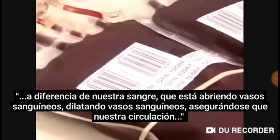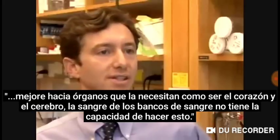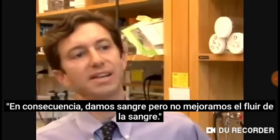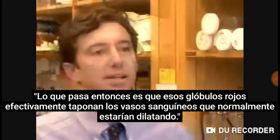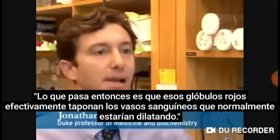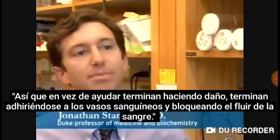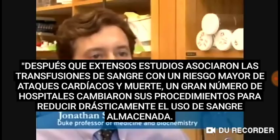Unlike our blood, which is opening blood vessels, dilating blood vessels, making sure that blood flow is improved to organs in need, such as the heart and brain, blood in blood banks is not able to do this. And consequently, we give blood, but we do not improve blood flow. What happens then is that those red blood cells effectively plug up blood vessels that they would normally be dilating. So instead of helping, they end up hurting. They end up sticking to the blood vessels and blocking blood flow.